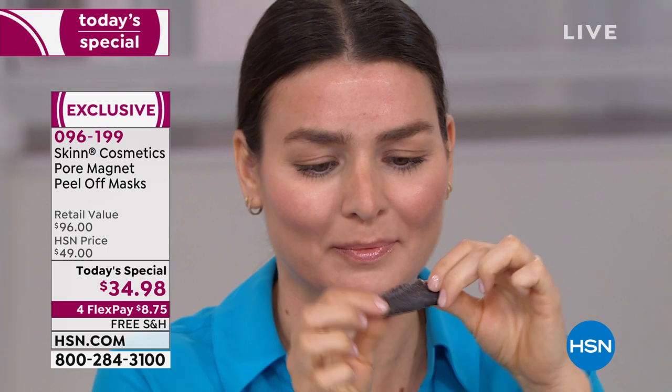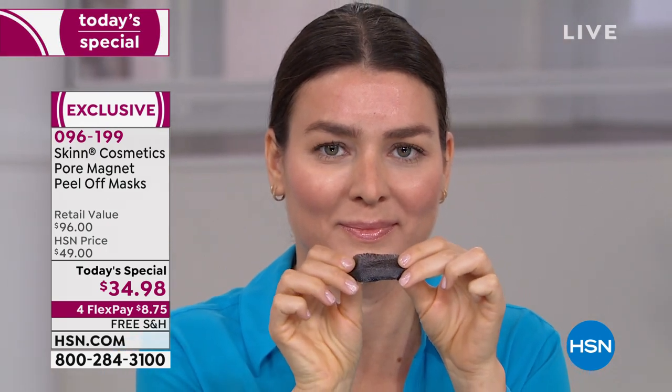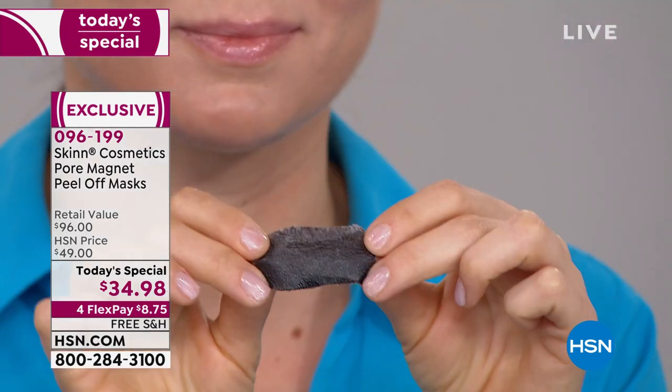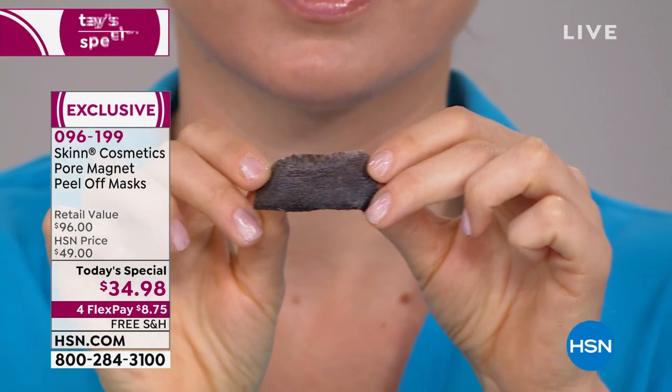And I have to tell you, if you keep your pores clean over the course of your life, that's the secret to really beautiful skin. And that really is something that I've learned from Dimitri. I have trusted Skinn with my skin for more than 15 years. And let me tell you, you don't have any other product like this because there is no other product like this.